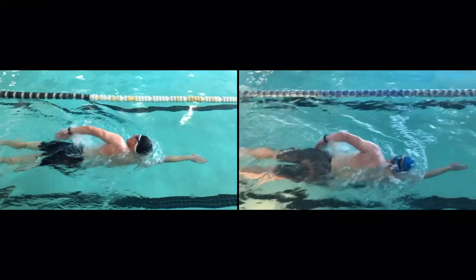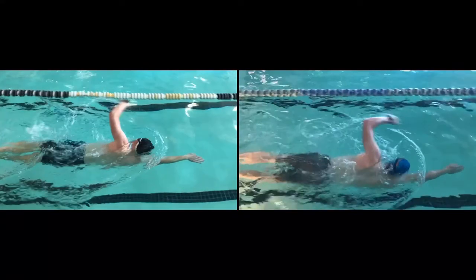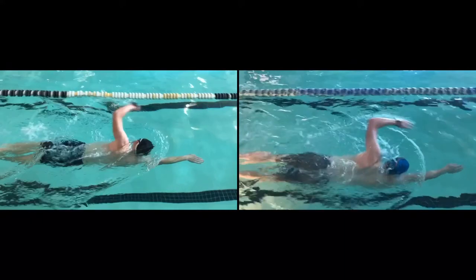So the alignments are getting much better. That's really nice. That's really nice to see that. Super straight on the left-hand side, very hydrodynamic. Okay, stepping forward. Here they're almost in identical positions.